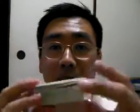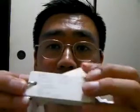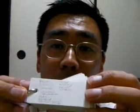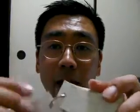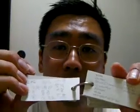I use flashcards. Let me show you. I'm using these cards, okay? On one side of the card, I write 12 words in Romaji, and on the other side of the card, I write those same 12 words in kanji. That's how I'm memorizing them.